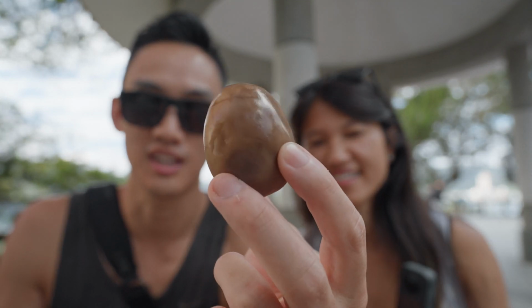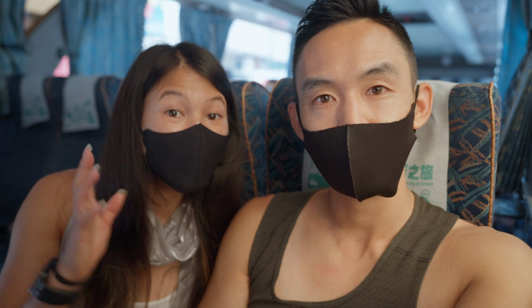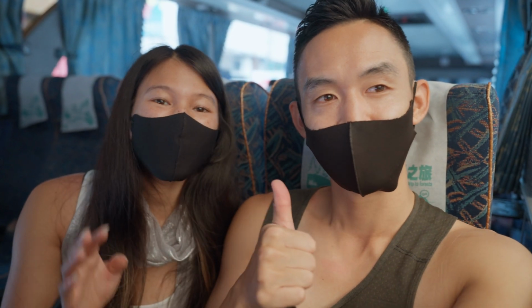This is what the egg looks like. It may not look appetizing, but it's... We have a super exciting day today. We're headed to the Sun Moon Lake.